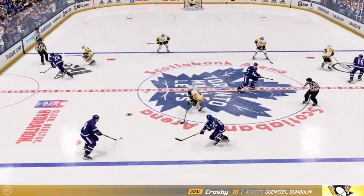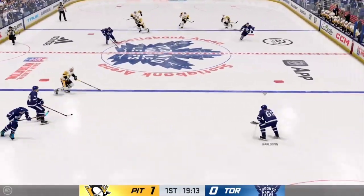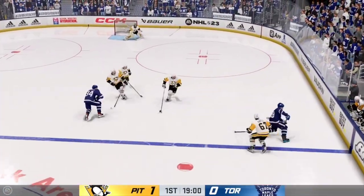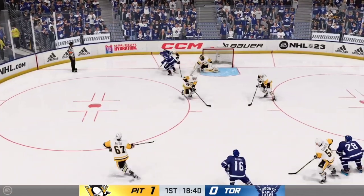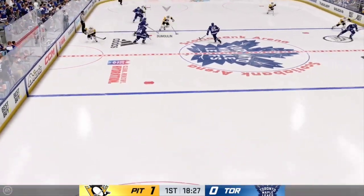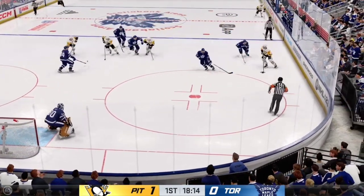Faceoff here in the neutral zone, and we are back underway. The Leafs will play it in their own end. Takes the pass. Moves it to the middle. What a chance, but they can't connect. Puck grabbed by Raquel, and he takes the dish. Dumoulin's got it across the line.